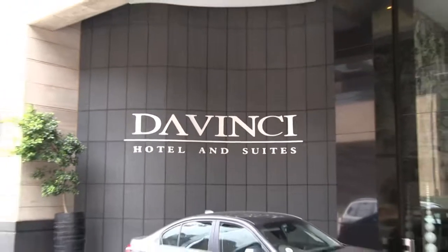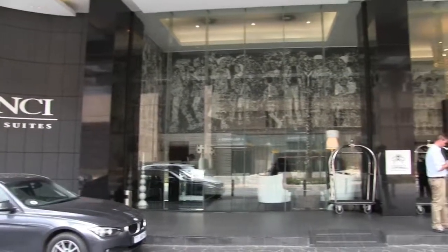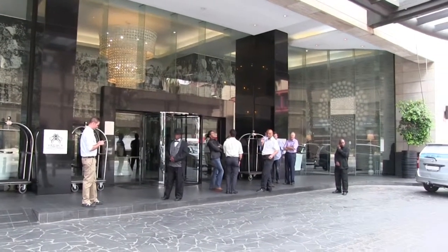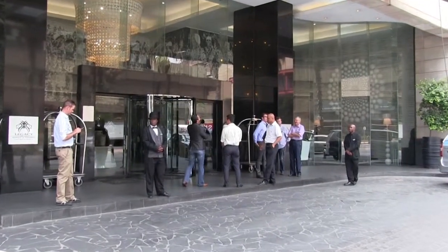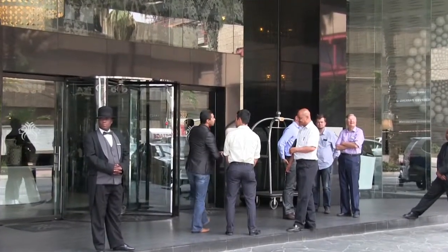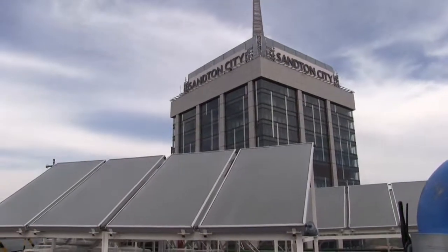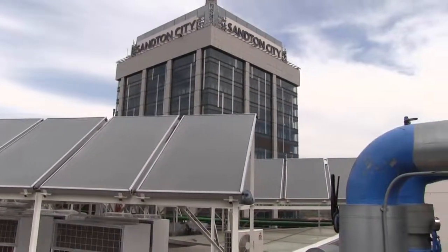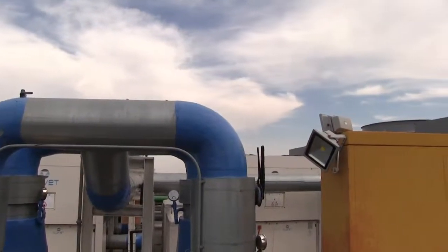The Vinchi Hotel in Sandton, Gauteng, South Africa boasts an amazing 234 square meter solar thermal system. This is 117 flat plate collectors that supply this 5-star hotel with all of its hot water needs. Kayema Energy was the contractor that installed this amazing system, and it showcases how solar thermal can even be applied in such a high-tech engineering environment.